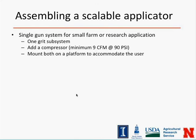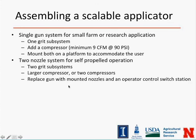The idea then was that for a single gun system, you could use one grit subsystem and add your compressor. The ones that I'm producing, or using right now, would have a minimum of 9 cubic feet per minute at about 90 pounds per square inch, and then mount those both on a platform to accommodate the user, whatever you want to do with it. For a 2-nozzle system, you could use 2 of the grit subsystems and a larger compressor, or potentially 2 compressors.